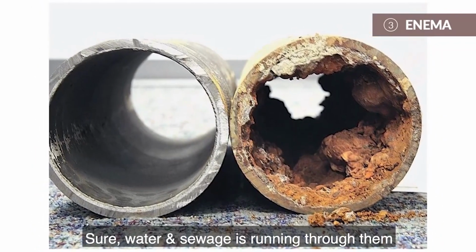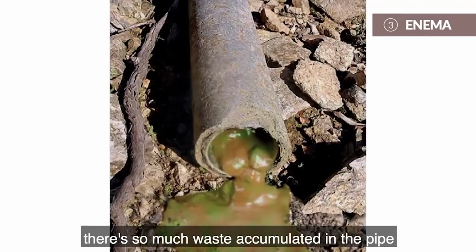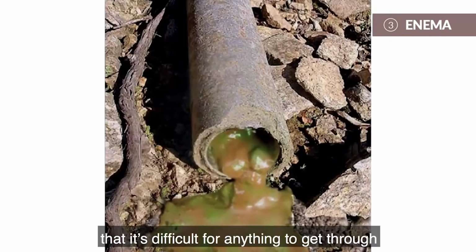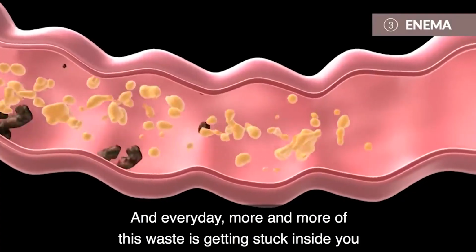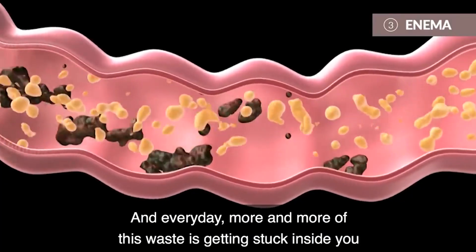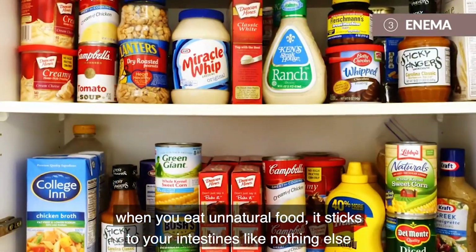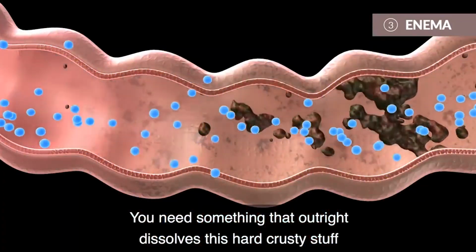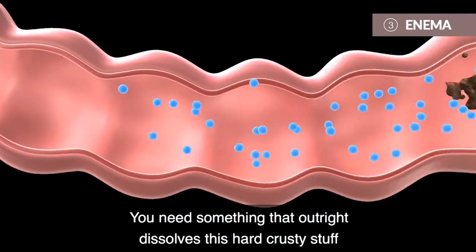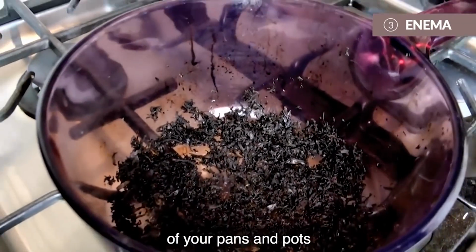Sure, water and sewage is running through them, but after 30 years, there's so much waste accumulated in the pipe that it's difficult for anything to get through. And every day, more and more of this waste is getting stuck inside you. When you eat unnatural food, it sticks to your intestines like nothing else. You need something that outright dissolves this hard, crusty stuff. Just like the black, hard, crusty stuff that sticks to the bottom of your pans and pots.